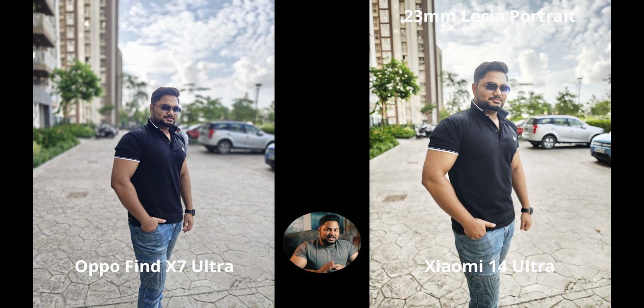Now we also need to check out Leica portraits, right? Because, well, usually one works and the other doesn't. Well, that's how it used to be. Because once again, it's doing a near exceptional job. The colors are perfect. And maybe there's a little bit too much brightening in my face. That would be the only real complaint.